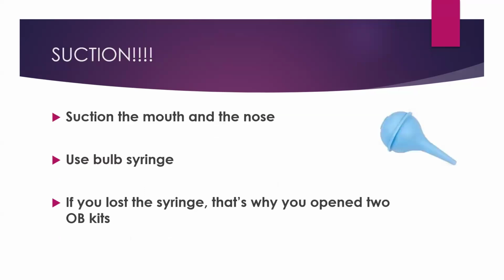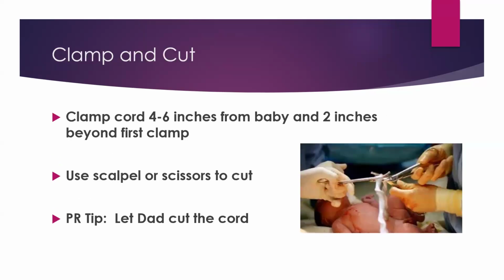That's new. Well, we're going to suction the mouth, then the nose, right? So suction the mouth and the nose using the bulb syringe that's in the OB kit. If we lost it, that's why you open 2 OB kits. If we lost both of them, there's one in the PD kit. So in the PD pack from Children's, there's a bulb syringe.